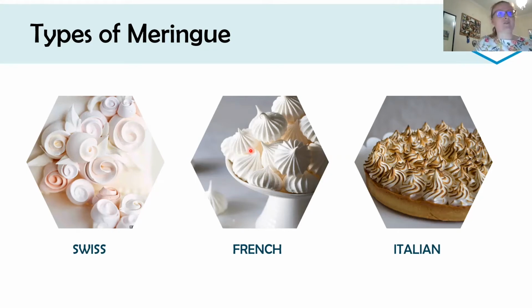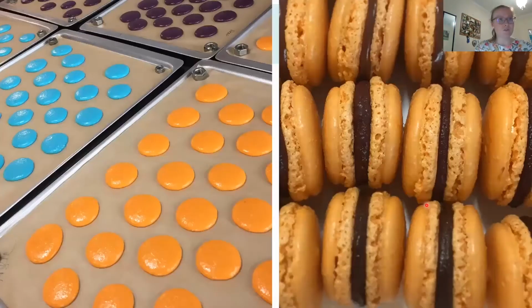And then, as you can see in this picture that I've got, a lot of people will brown it with a blowtorch or under the grill, but you don't have to, because it is actually already cooked, because you've cooked it with the hot sugar syrup. I use Italian meringue as a base when I've made macarons.